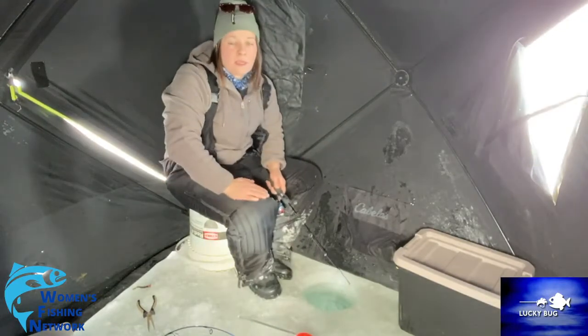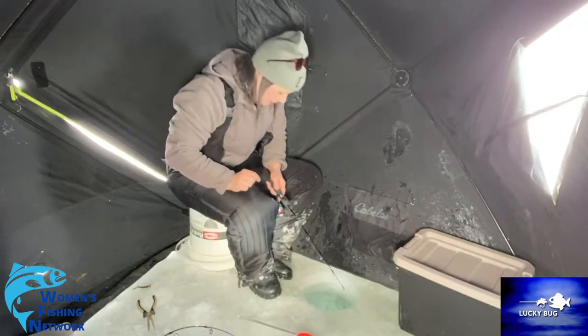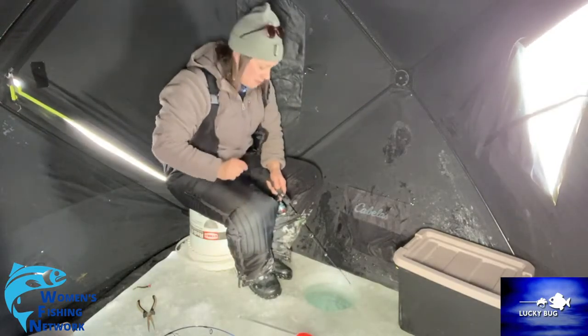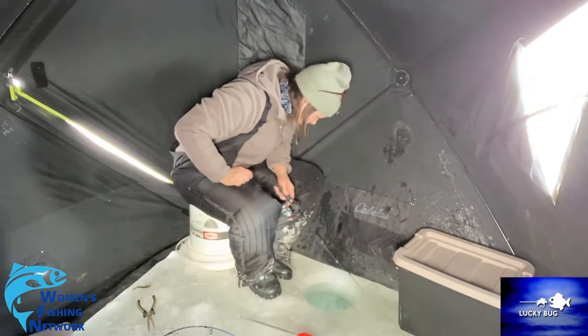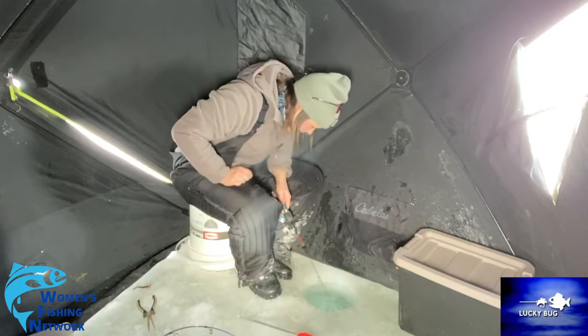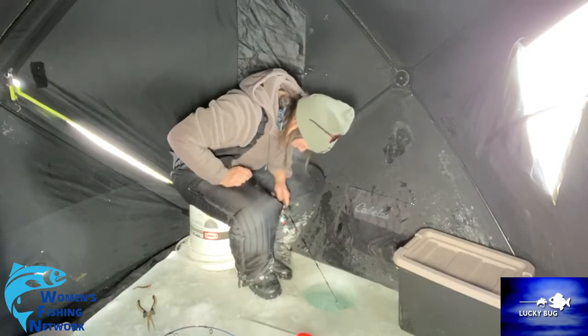So when the walleye are being a little finicky, something I like to do is take my lure and pound it off the bottom over and over again in the silt or in the mud. Tends to really get them going. And then hopefully you generate a bite.